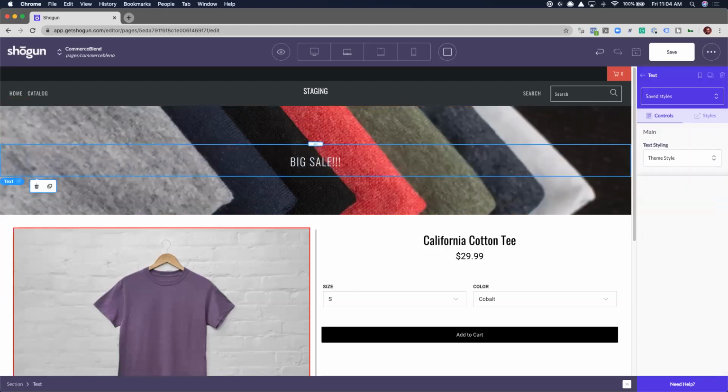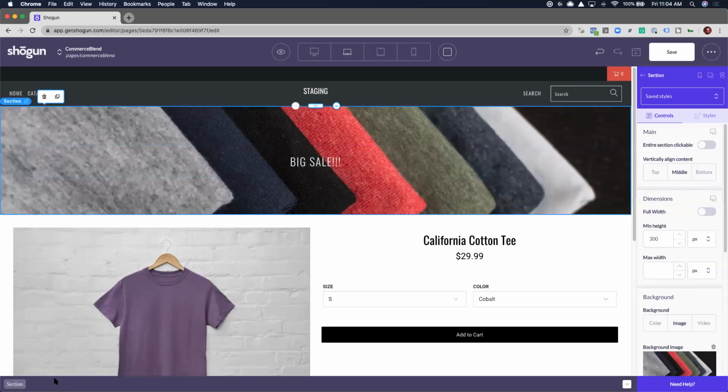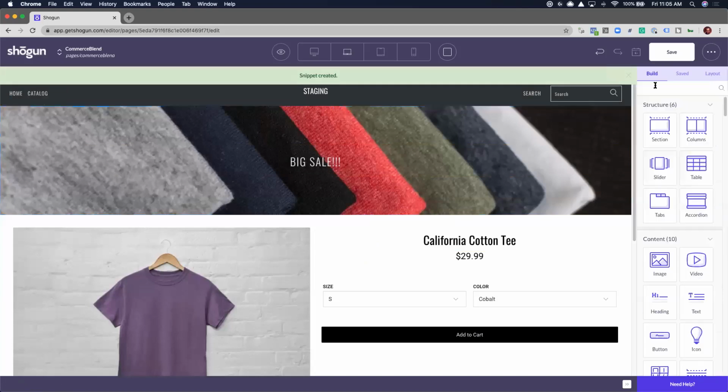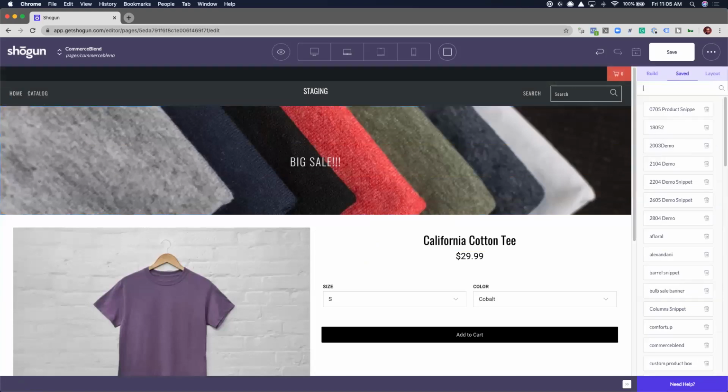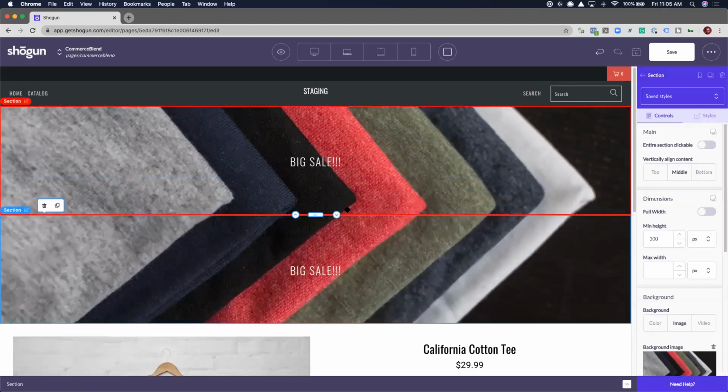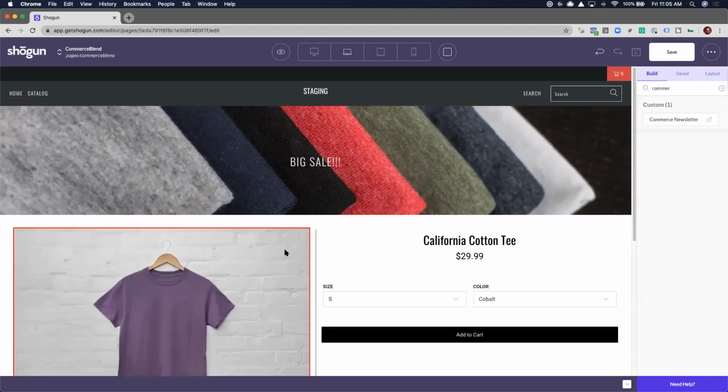So I'm going to click on the text. Down at the bottom, we have a breadcrumb, which can be super useful for finding elements behind elements. And with that, I'm going to go ahead and find this little bookmark button, create the snippet. I'll name our snippet, we'll name it CommerceBlend, confirm it, and you'll be able to see this under saved, and I'm going to type it in and just show you how it goes onto the page. So you're adding another banner onto this page without having to recreate it.